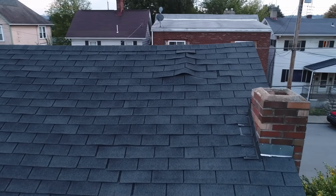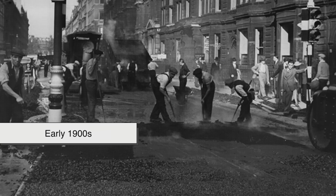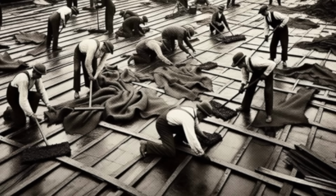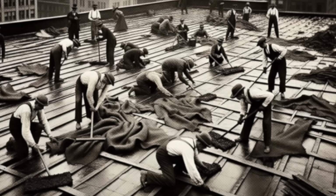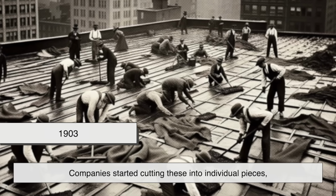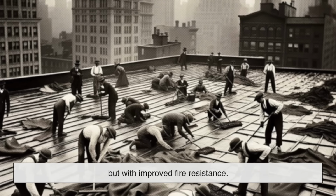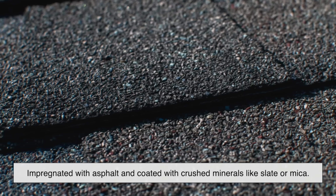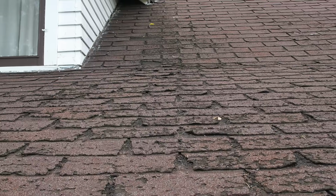The birth of asphalt shingles came about thanks to a combination of innovation and practicality. In the early 1900s, roofing manufacturers began experimenting with asphalt-soaked materials. Initially, this came in the form of asphalt-saturated felt, what we know today as roofing paper. By around 1903, companies started cutting these into individual pieces, which could be overlapped to shed water like wood shingles, but with improved fire resistance. These early shingles were essentially thick fabric, often cotton rag or wool, impregnated with asphalt and coated with crushed minerals like slate or mica. They weren't glamorous, but they worked.